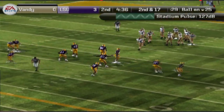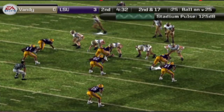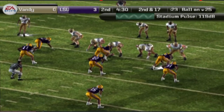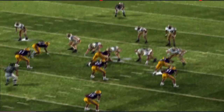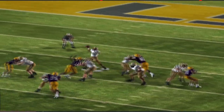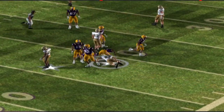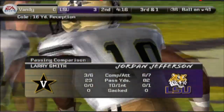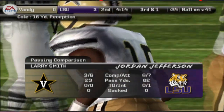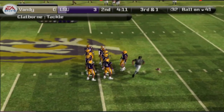From their own 25-yard line, it's second and long. The Commodores line up with trips right. He's looking to pass. Here they come. Smith delivers. Caught. He's tackled at the 41. And a nice pickup there. I'll tell you what, the defense gambled a bit here and came with the blitz, and the quarterback showed tremendous poise by making a good read and delivering a nice ball to the open man.